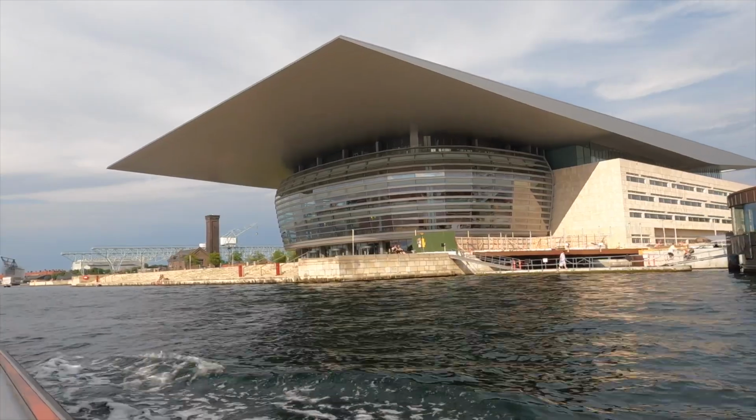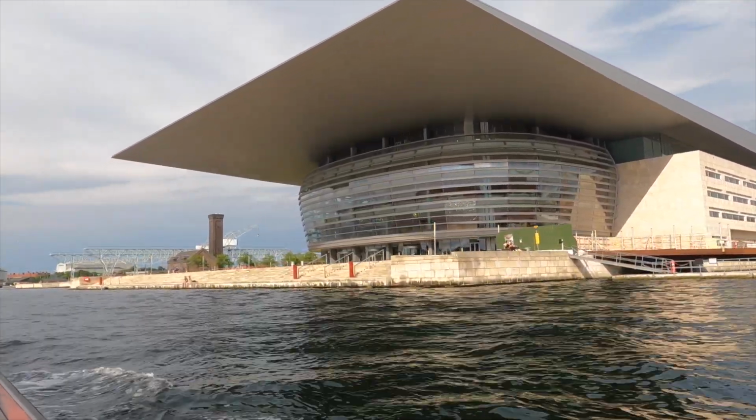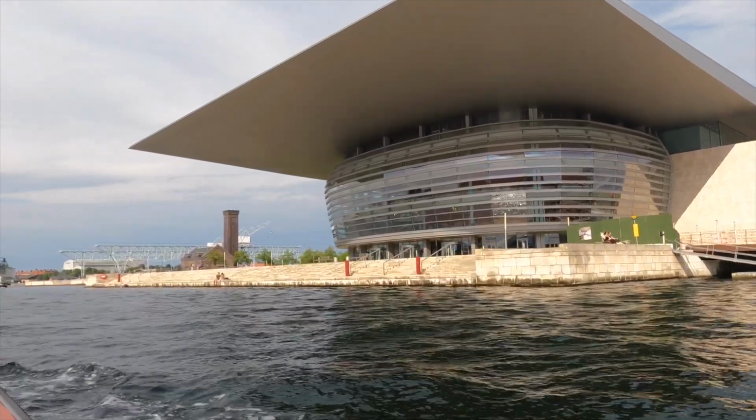So, here in the hall you can see chandeliers that were designed by the Danish iconic artist Olafur Eliasson.